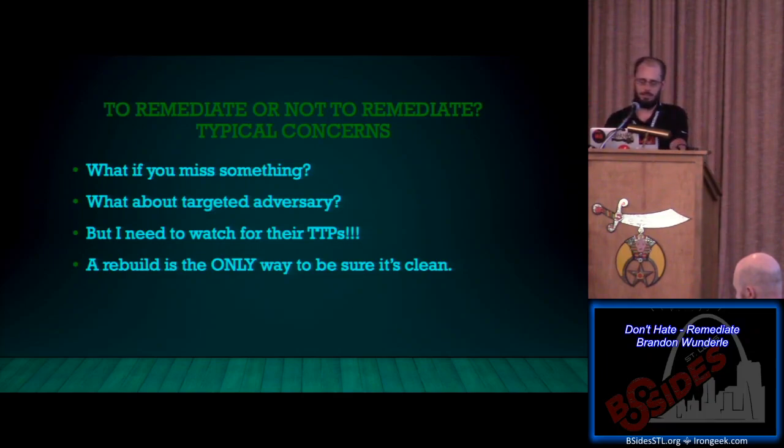If the situation is big enough, and I'll talk a little bit about this, when does it become something that you don't want to remediate? Should you watch the TTPs of the attacker, of the malware? What's it doing? Those are definitely decisions that you're going to want to make along the way. That's why you develop your remediation strategy, and I'll talk to that as well. But you've got a targeted adversary. Sometimes you're going to want to watch a targeted adversary, but you've got a lot of problems at that point. Remediation is only part of that. So, and a rebuild is the only way to make sure that it's clean. That's false. I do this all the time. It's definitely not the only way.